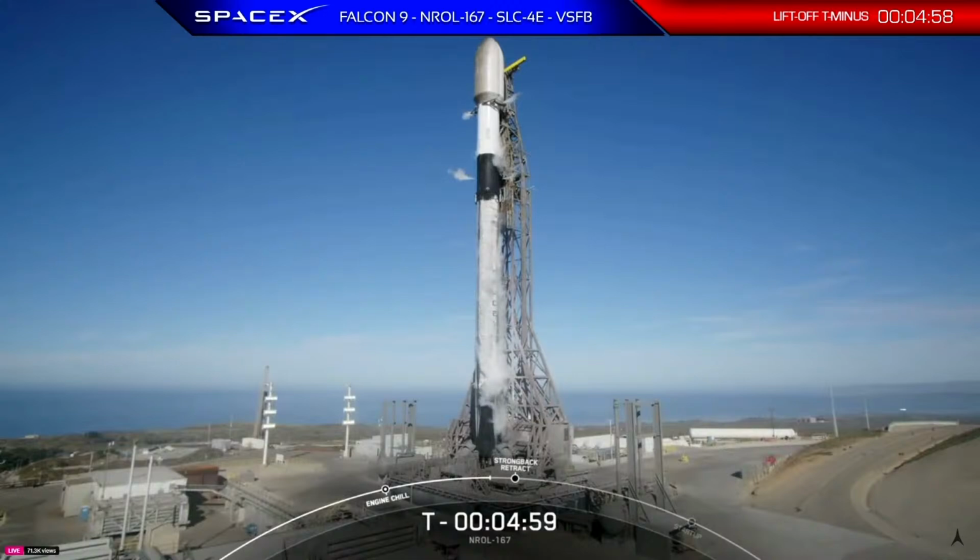Both the weather and the vehicle... Falcon 9 tanks are pressing for Stromback retract. Again, some good callouts there.